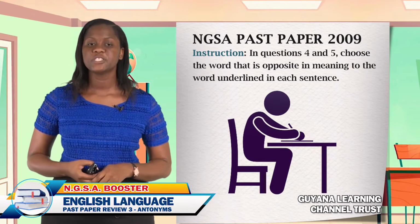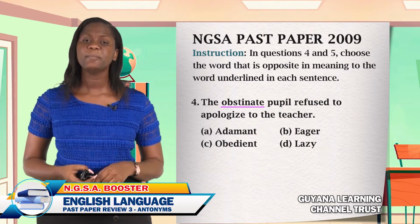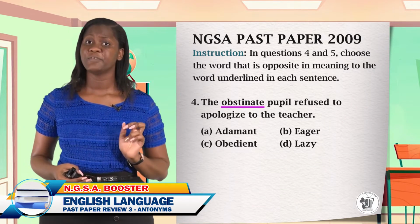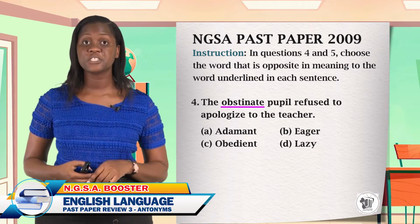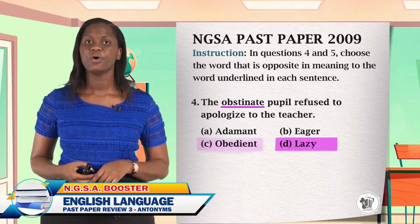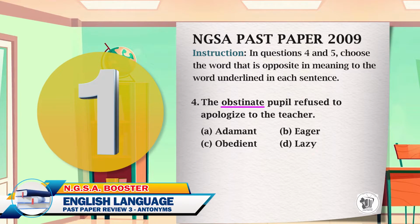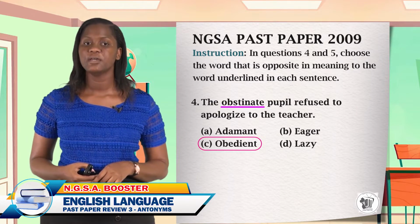2009. In questions 4 and 5, choose the word that is opposite in meaning to the word underlined in each sentence. Number 4 read, the obstinate pupil refused to apologize to the teacher. The word underlined is obstinate. If you're obstinate, then you're disobedient or insolent. Let's look at the options for an opposite. A, adamant, B, eager, C, obedient, or D, lazy. The opposite of obstinate would definitely be C, obedient.